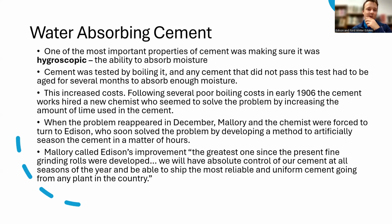He did seem to solve it by increasing the amount of lime within this cement, but ultimately this problem would arise again the following December. So the vice president, Mallory, and the chemists were forced to turn to Edison, who soon solved the problem by developing a method to artificially season the cement in a matter of hours. Mallory would call Edison's improvement the greatest one since the present fine grinding rolls were developed. "We will have absolute control of our cement at all seasons of the year and be able to ship the most reliable and uniform cement going from any plant in the country." So sometimes Thomas Edison himself did have to stick his hand in there and get some things to work. And as you can see, he had a pretty deep understanding of cement.